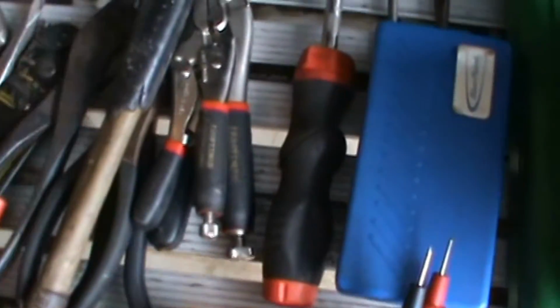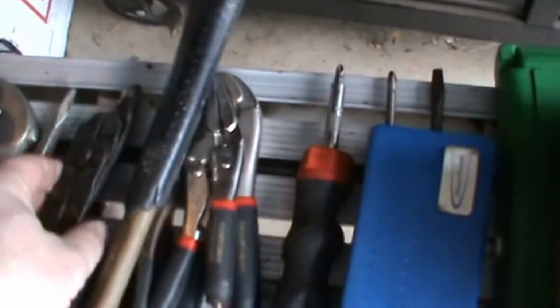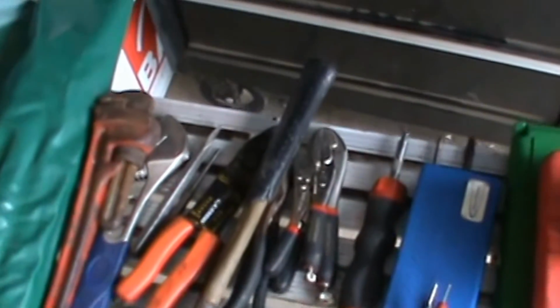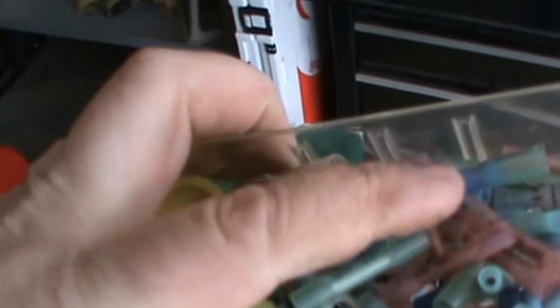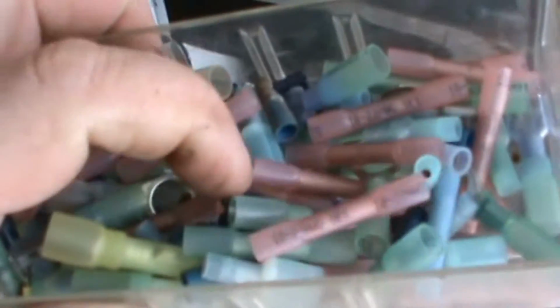Carry them, they'll save your butt. And this is just a set of cutters and crimpers, but you can buy them all in one thing. Just carry one tool and you're set. Along with that, I would recommend spare fuses. You should always have spare fuses, whatever your RV and your truck take. And this is a set of connectors, crimp-on connectors, butt connectors, whatever. I have a baggie full of this stuff that I carry every time I go camping.